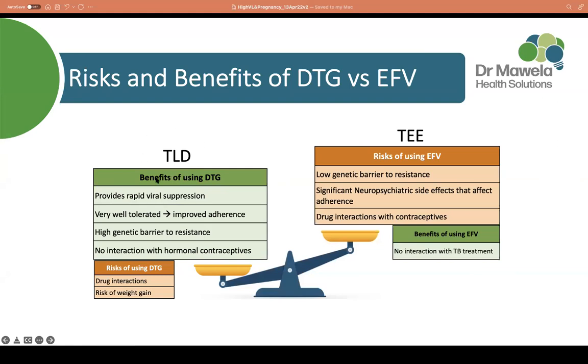So remember, TLD would have been best. The patient was started on TEE and then developed TB and needed treatment. So on the positive side, efavirenz does not have any significant interactions with rifampicin. So by God's grace, things are going well.